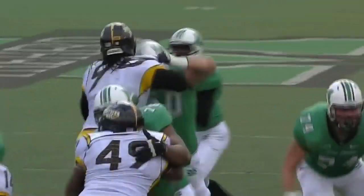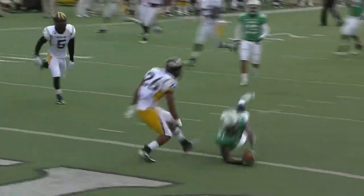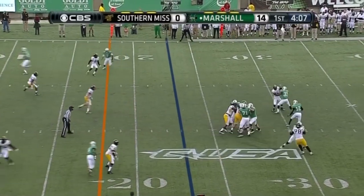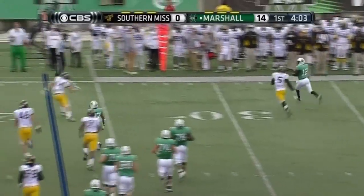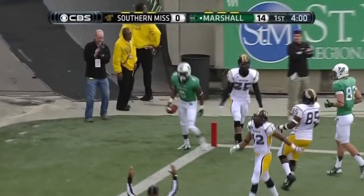On Southern Miss. One more look back at Cato's second touchdown of the day. This one to Wilkins. First and five for Cato. Out of the gun. Using those legs. Still got it. Now he's gonna fire across the grain. What a throw into the end zone.